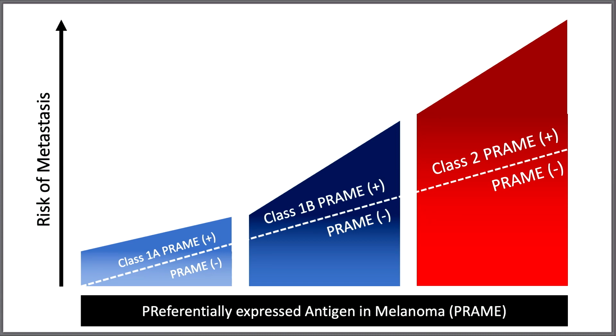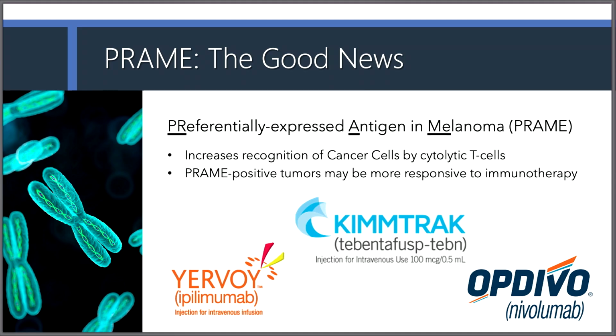So if you have a class 1A tumor that's PRAME positive, you have an increased risk relative to a class 1A tumor that's PRAME negative. Similarly with class 1B PRAME positive and class 2 PRAME positive, there's an incremental risk on top of the underlying risk that comes from the gene expression profile.